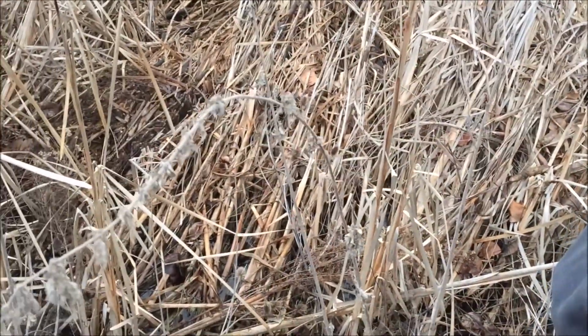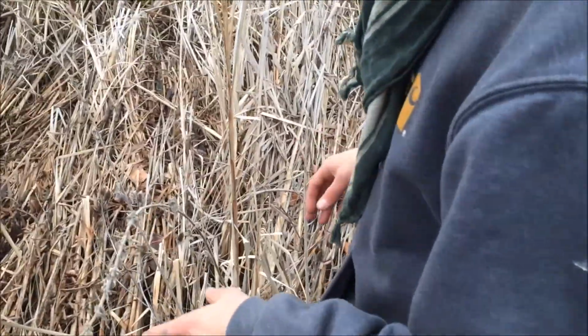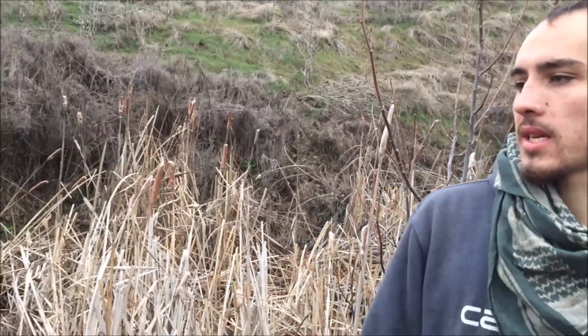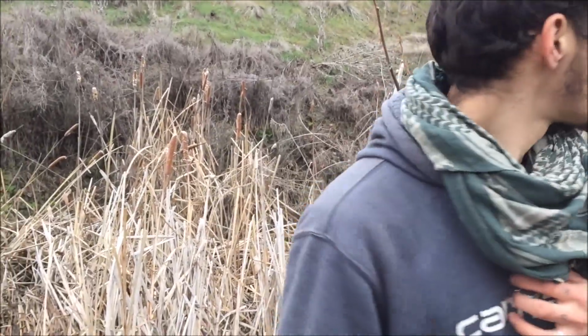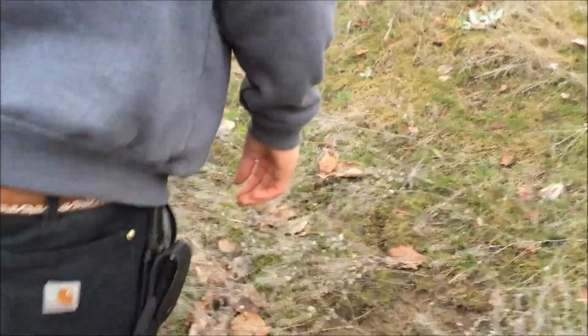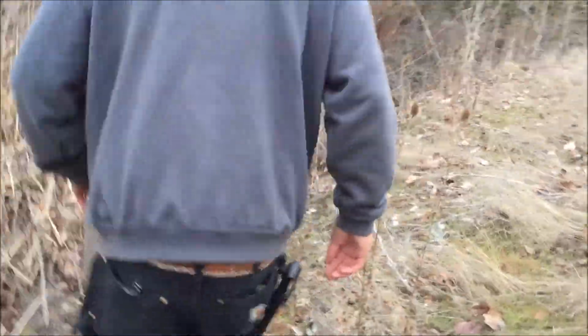Now, with the cattails, I want to find something young, but I don't seem to see anything young. The water is safe to drink, even though it's just on the outskirts of town. I did a pesticide test on it since it's in between a bunch of farmland, and there's no pesticides in it. So it's good to drink. We're gonna try to find some young cattails. There's thistle right here. I'm not sure if I'm in the mood for that though. If I had to, I would.